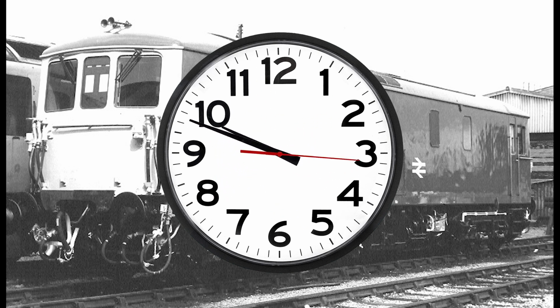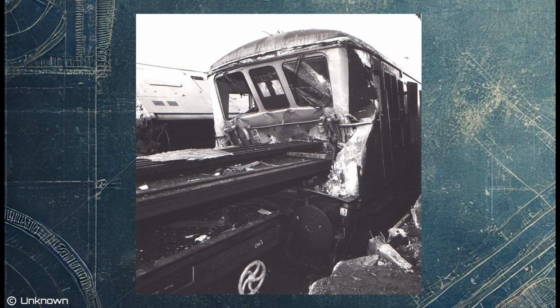The most well known of these was in January of 1982 when Class 73-115 was hauling an engineer's train which overran red signals on the approach to Croydon. It then ran into the rear of a stopped parcels train in Platform 1 of East Croydon Station. The locomotive was severely damaged, being deemed beyond repair, and was later scrapped.